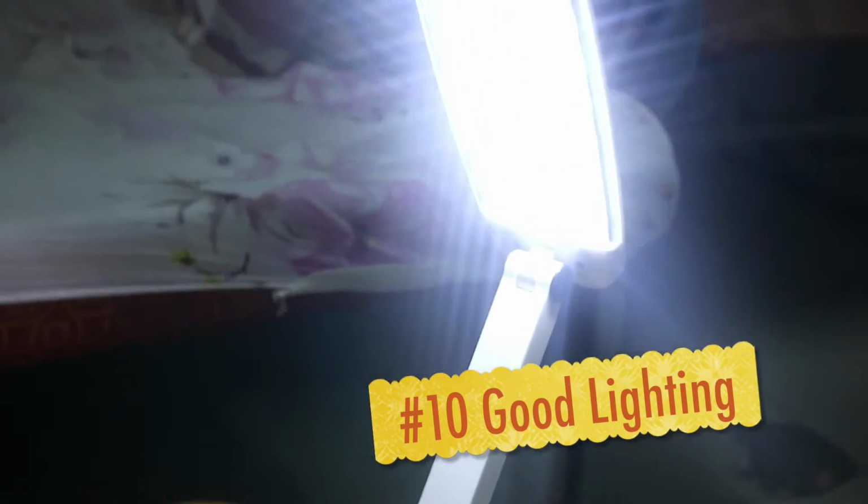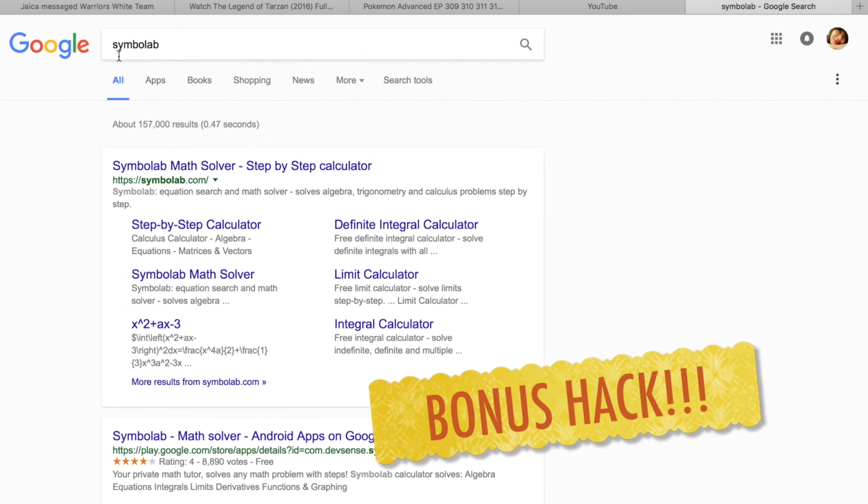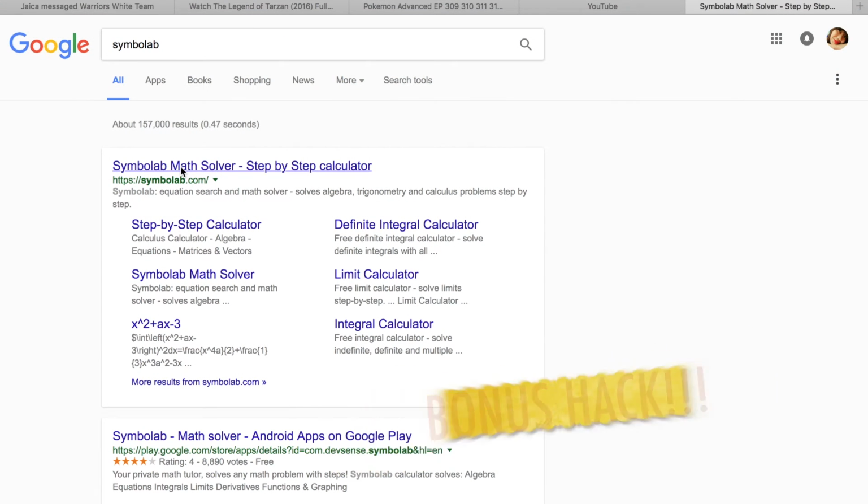The next life hack is to have good lighting. It's hard to study when it's dark, and this is a gift from my grandma, a good LED lamp. I think this is the most helpful hack that I can give to you.